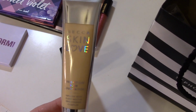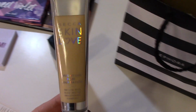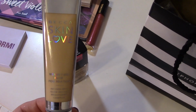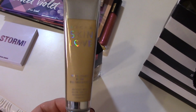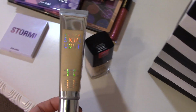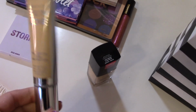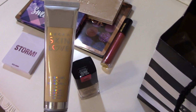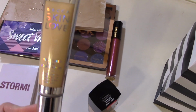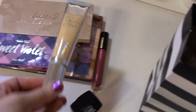But anyways, I loved the spray of this line, so that's what prompted me to purchase this. Unless I'm really wanting a foundation, I typically won't buy it even if it's a great price. However, $8 was almost too good of a price because this thing's $36. And given that I love the spray, I thought, well, I might like it too. I like it. I will tell you, I like it. I don't love it. I'm glad I only got it for $8, quite frankly.